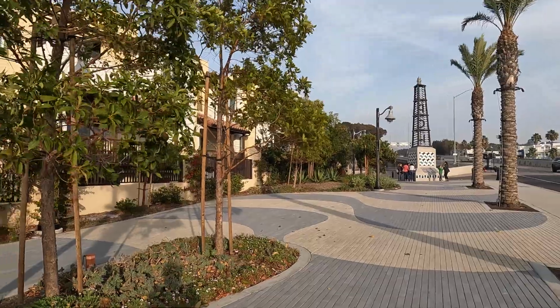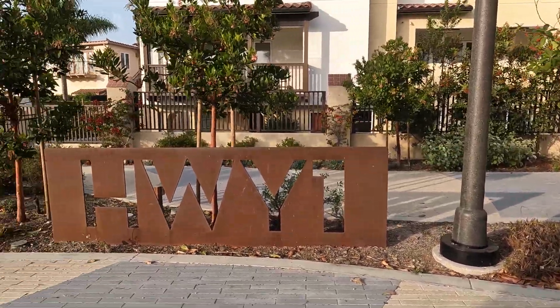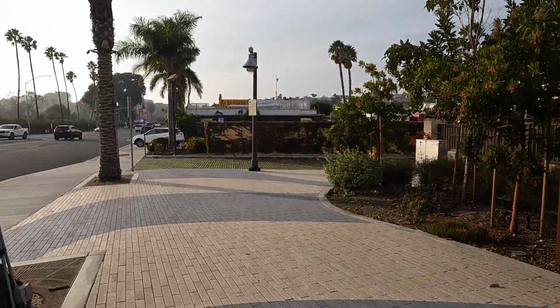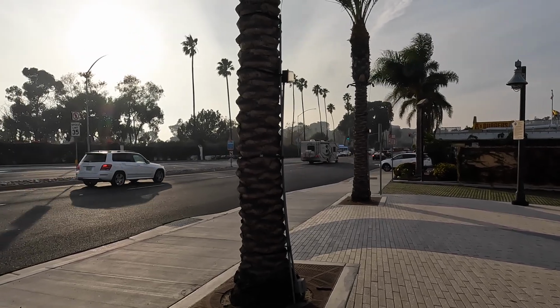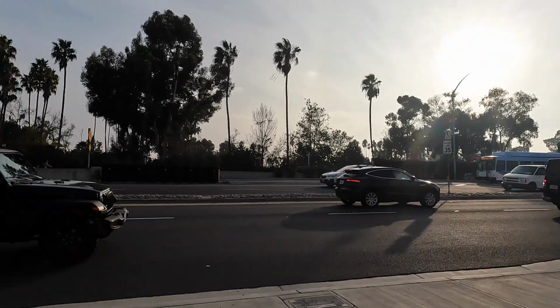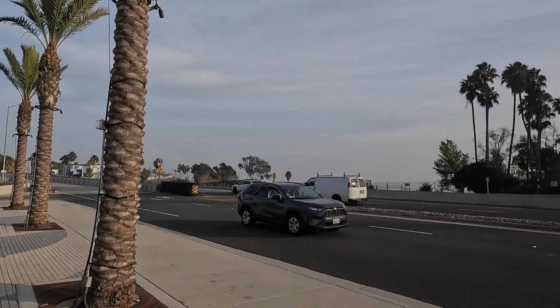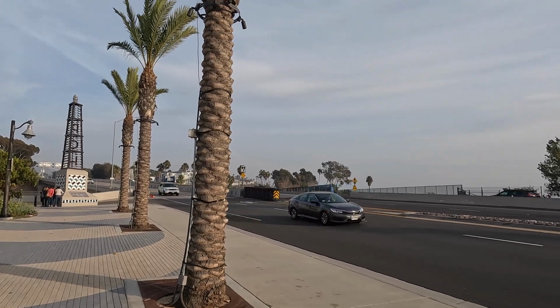Located in the same plaza as the PCH Tower is this metal Highway 1 sign. And here is Highway 1 right here. And this isn't actually the southern terminus of Highway 1 right where we're standing. It's actually a little ways in that direction where it intersects with Interstate 5.